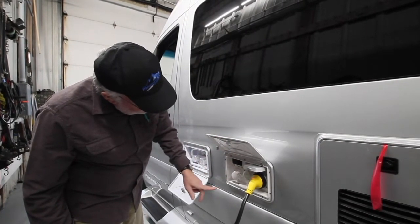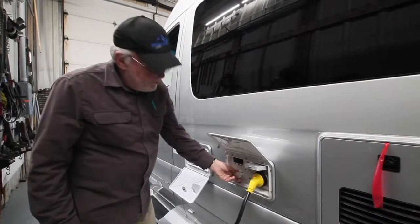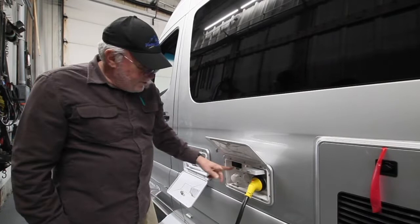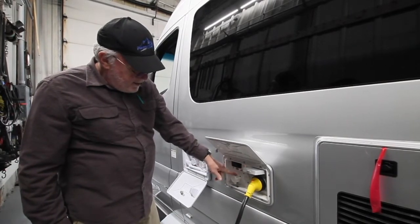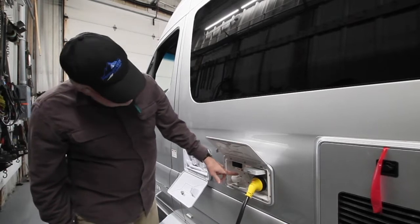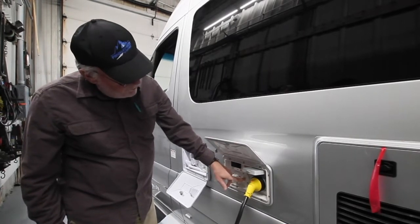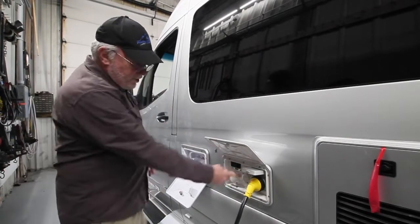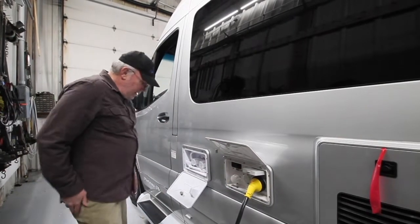Here we have your city water connection. So I had talked about filling up the holding tank on the other side. This is where you directly connect to a hose if you have water at the campground. And then this is a setup for cable TV here. You may have a case where you'd be offered cable. You could run a coax to there.